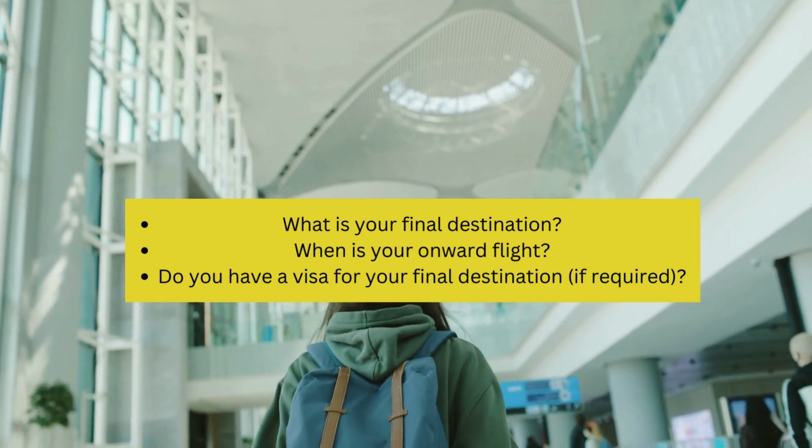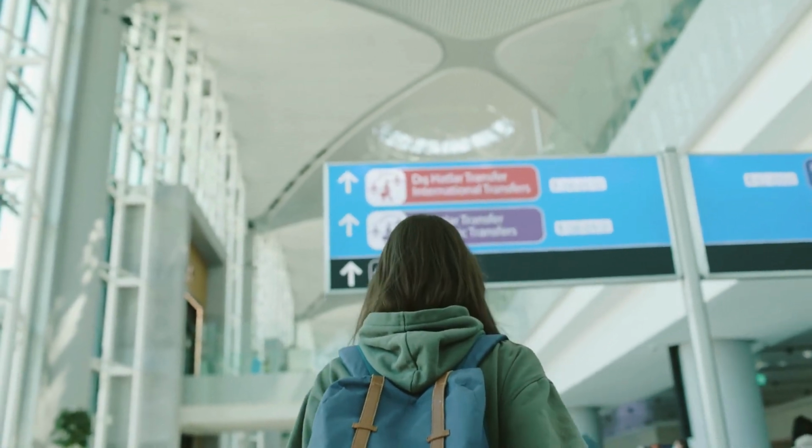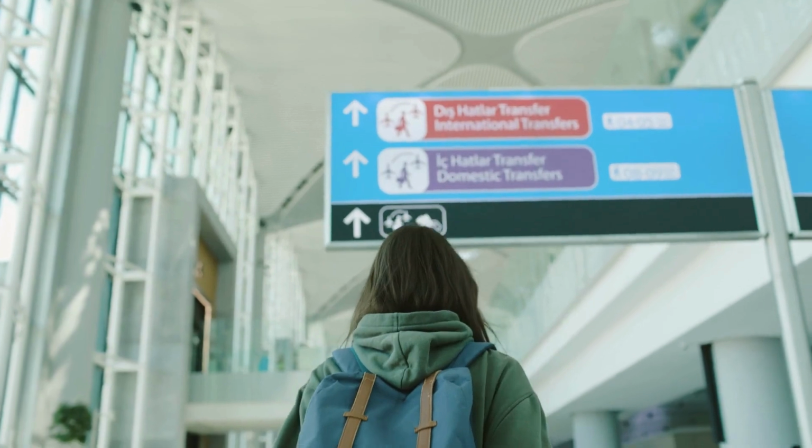You should be prepared to provide details about your onward journey, including your flight details and any visas required for your final destination.